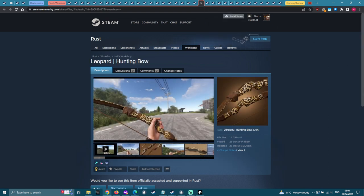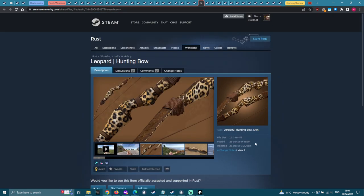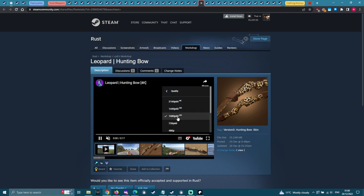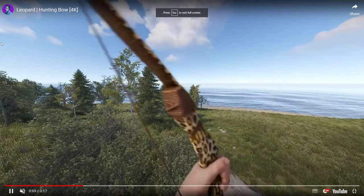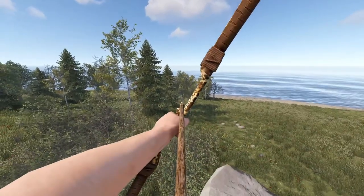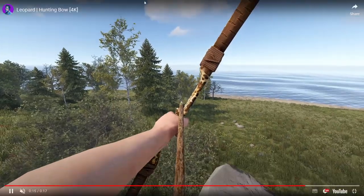Now, we're going to start talking about some hunting bows. We have the leopard hunting bow right here, made by Loddy and Loddy Jr. Oh, we got a video. I love videos. They're nice. If we just make it 1080p and give us a good look, Mr. Loddy, what do we see? It's a very nice, furry looking, comfortable to hold hunting bow. Pow. Splendid. That looks nice, mate.